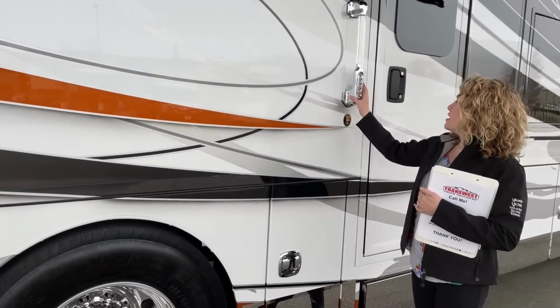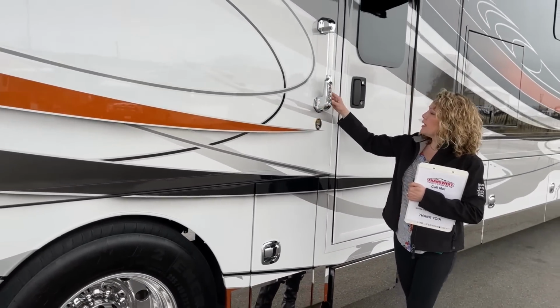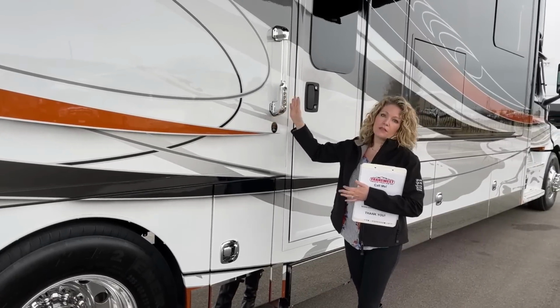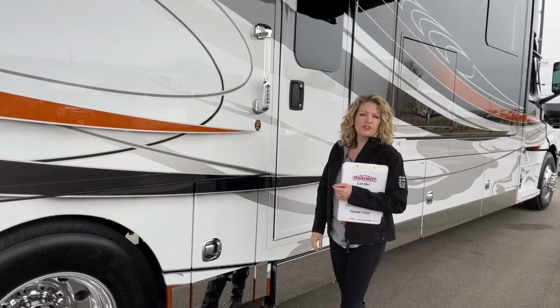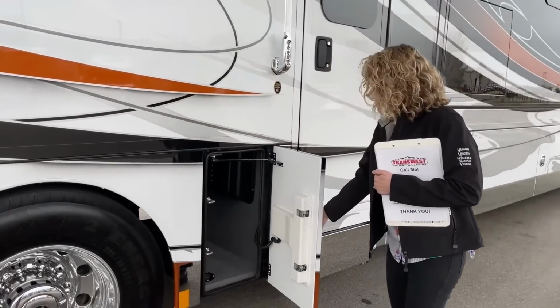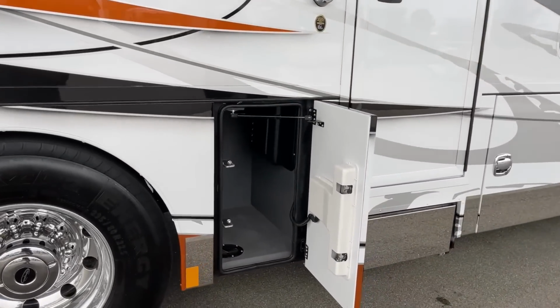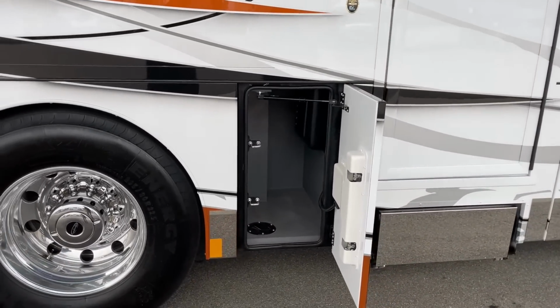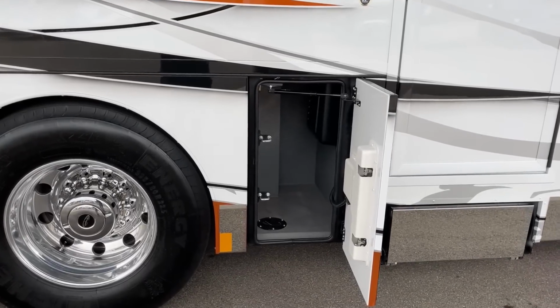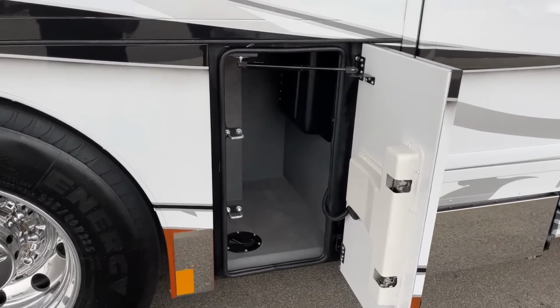We also have a programmable keypad here for you, so you can lock your doors and your bay doors right here and unlock them, of course, as you're getting in. You don't have to have your keys on you. This coach was sprayed with an undercoating, but also each of these bays were given a nice liner sprayed in there.